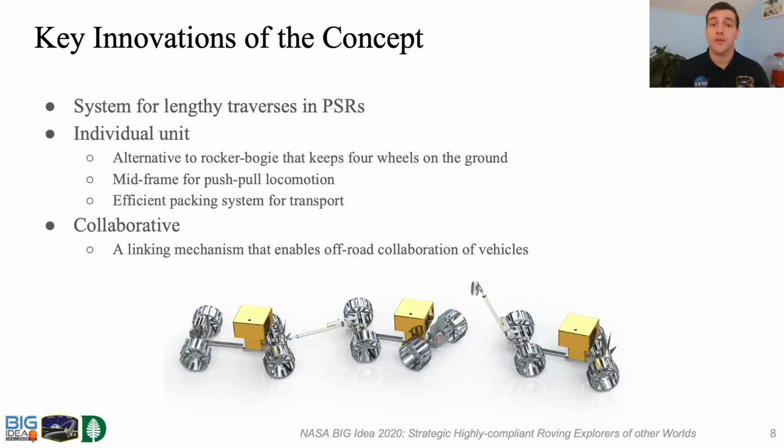Our concept is an innovative robotic platform for characterizing PSRs through partially tethered ground traverses. The core innovations of this work are a low-mass alternative to the traditional rocker-bogie suspension, a novel expanding midframe joint which enables push-pull type mobility and compact transport, and a linking mechanism which allows multiple vehicles to join together and travel as a group.